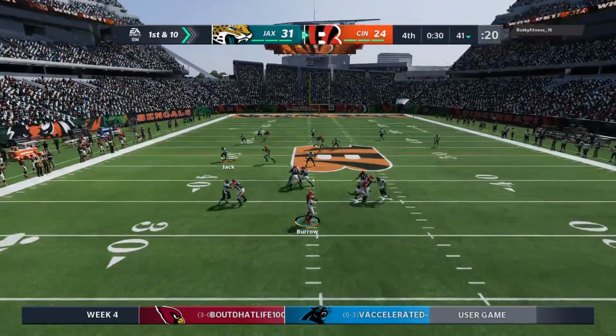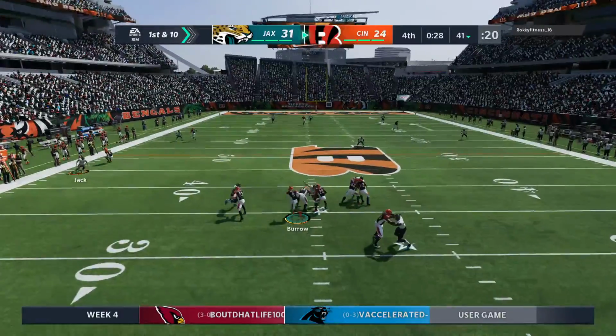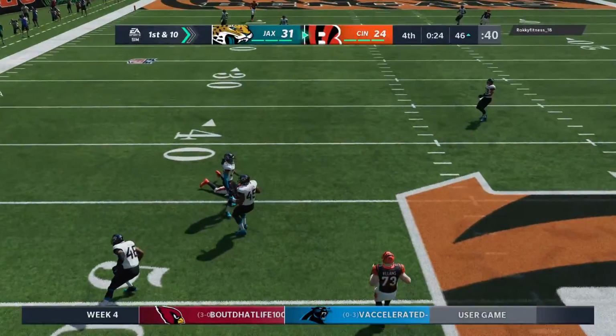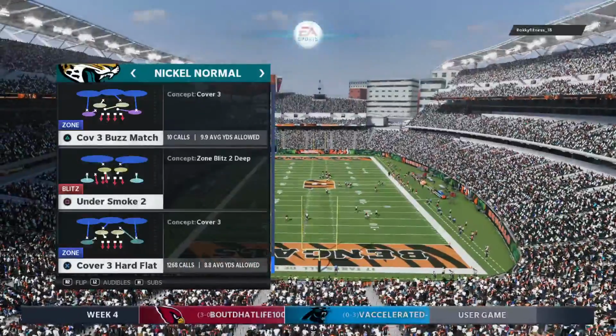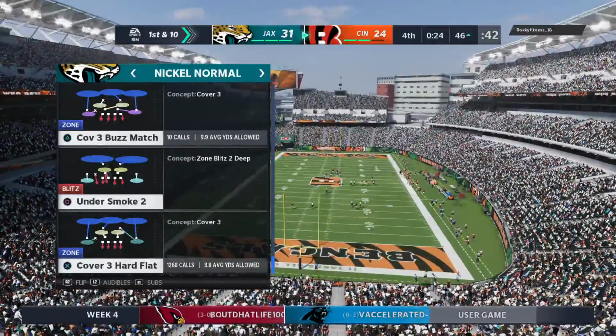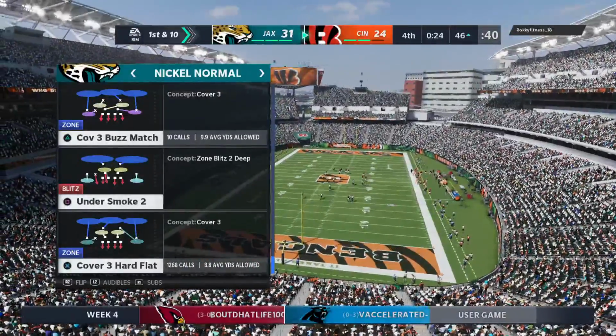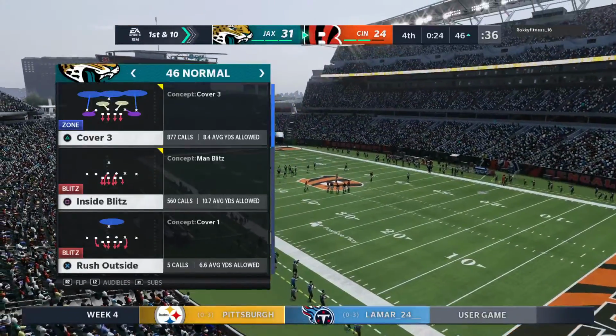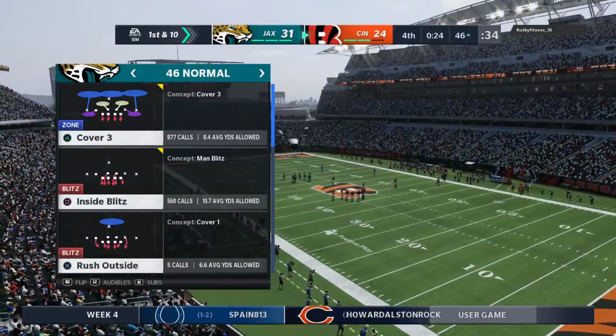Back to throw. Stepping up, he's going to keep it. A nifty bit of scrambling there. 12 yards, first down. Now the Bengals going to use the first of their timeouts as they'll stop the clock with 24 seconds to go in the game. 46-yard line.